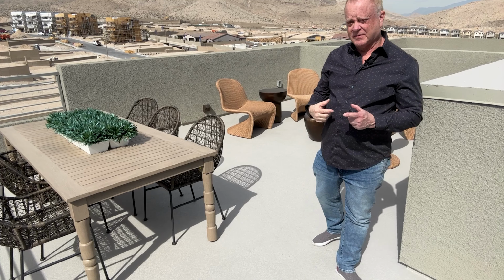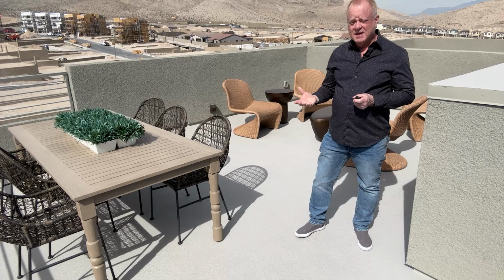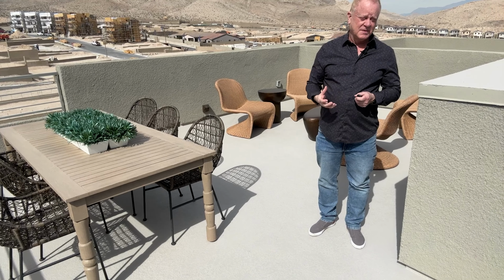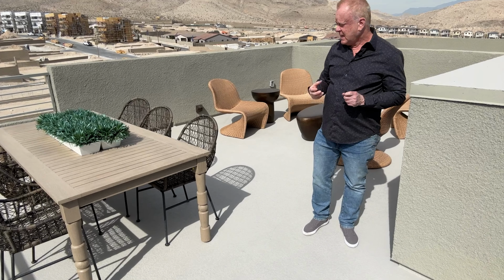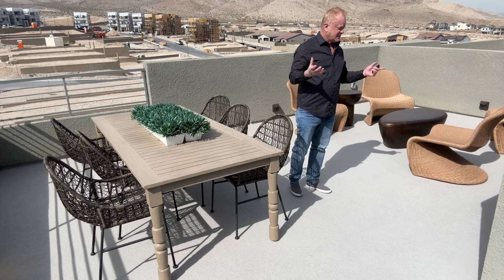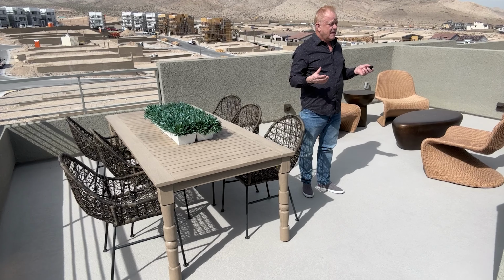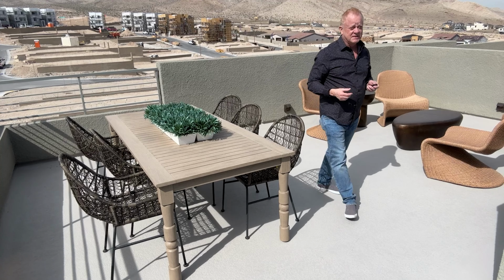Up on the top deck level, depending on your lot selection, you may or may not have the option to be able to have the additional roof deck added to your plan. But we're in the Kendall model, and it's beautiful. You've got a lot of space up here, and you've got lighting, you've got electrical supply, and just think of all the different things you could do. But the views with the right lot can be amazing to have.